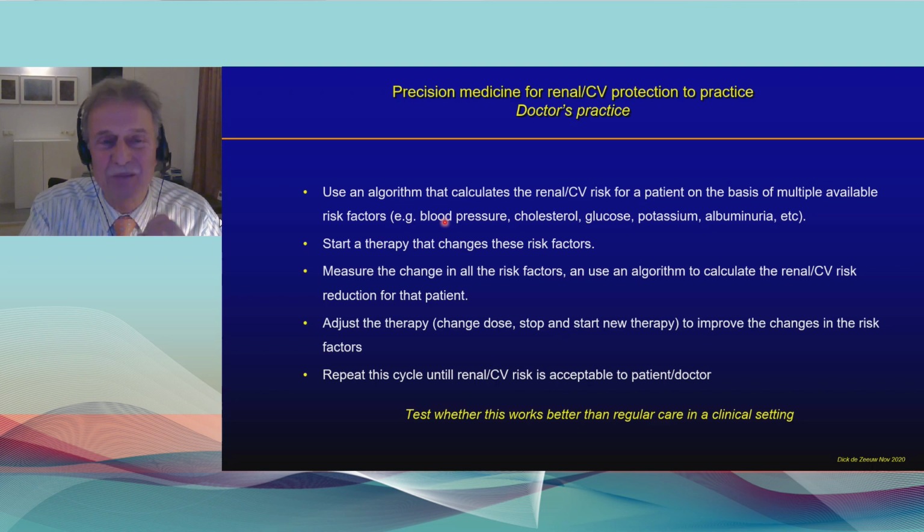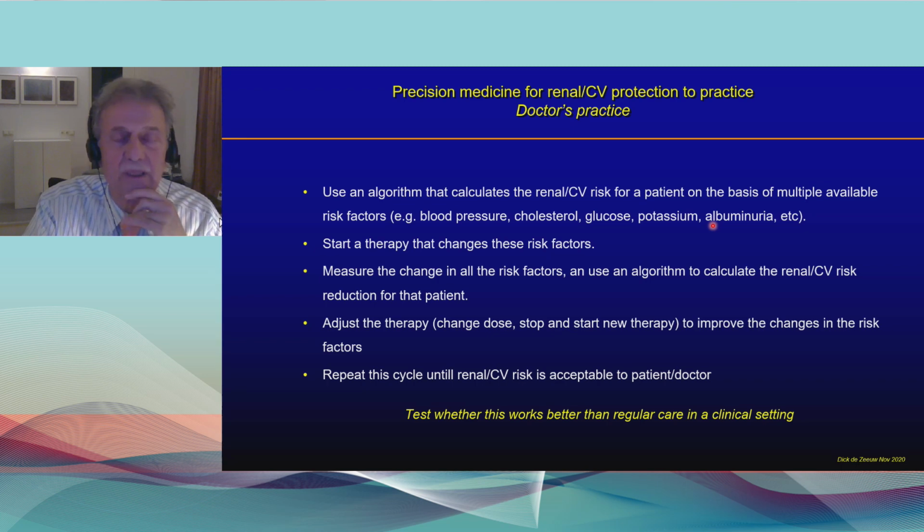So first we estimate their risk by using blood pressure, cholesterol, glucose, potassium, albuminuria, just like the ADVANCE score, the KFRE score, or the Framingham score does. That's the first thing we do, and we can use the multiple response score, the PRE score, for that. Then if the risk is high, we start a therapy that changes these risk factors, as we are used to doing now. But before we know whether that works, we measure the change in all those risk factors and use the algorithm again to calculate whether the renal or CV risk is reduced for that patient.